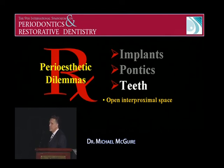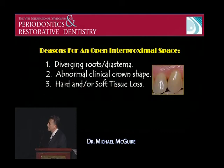Well, let's finish the program talking about teeth, because this is where the real challenge is with open interproximal spaces. There are 3 reasons that you can have an open interproximal space when it comes to teeth. You can have diverging roots and diastemas, you can have anatomically abnormal clinical crown shapes, and hard or soft tissue loss.